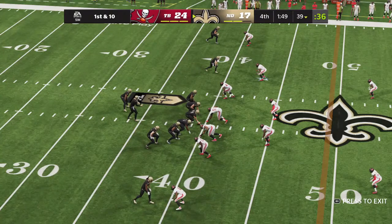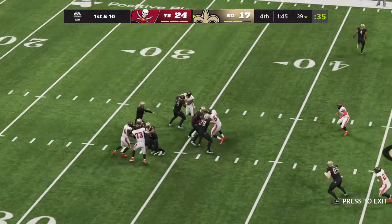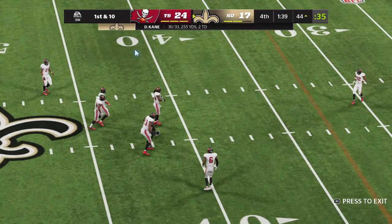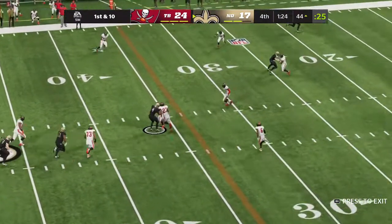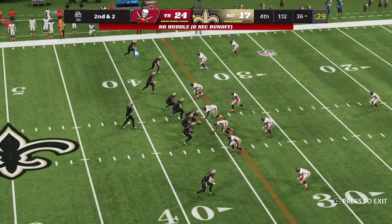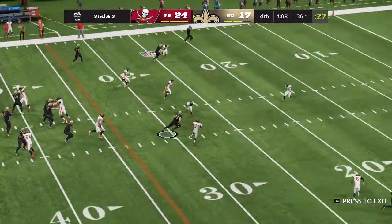The Saints offense on the field, ready to get their drive started. And he's got it. Got his man on the end route. Complete. First down now, but that clock rolling. They'll look to throw. Now he'll dump it underneath to his running back. Complete. And to the 36-yard line. Taken down there after getting 8 yards.